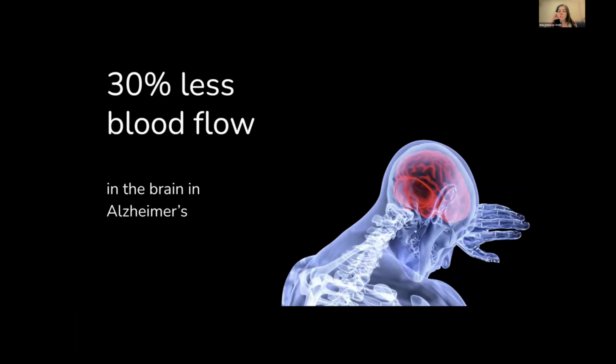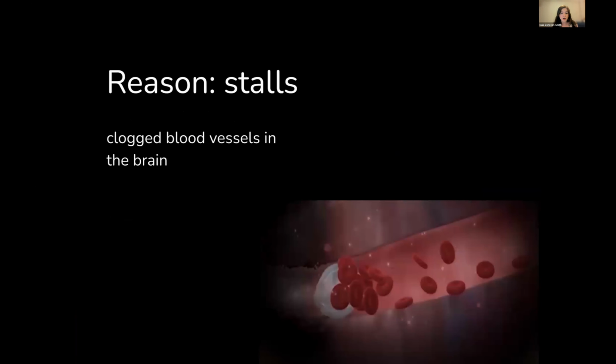Especially since, whilst we always kind of knew that Alzheimer's had an aspect of reduced blood flow to the brain, 30%, it was only very recently that the actual cause behind this was discovered, which is something called a stall, which is specific to the brain, where you have a clogged blood vessel. It is specifically caused by blood cells getting stuck inside inflamed blood vessels. So when you have reduced blood flow, it causes these stalls, which scientists have now linked to Alzheimer's.